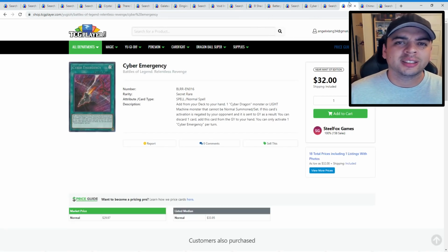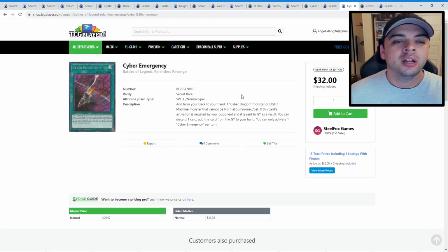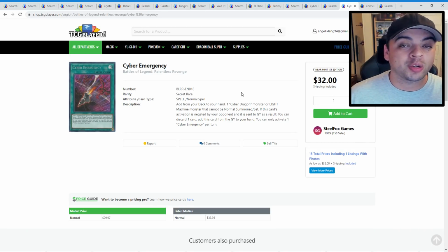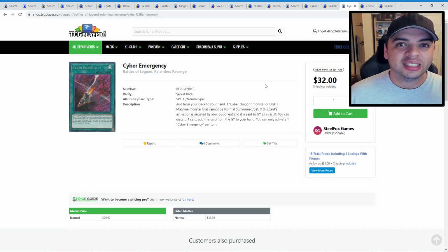Okay, Cyber Emergency. Remember how it used to be $20 coming out of Battle Legends, Red Legends Revenge? Konami's reprinted almost every Cyber Dragon card besides Nashor and Emergency, ideally. Emergency used to be $20. Price point shows the market price about $30, and real price point actually shows the card being roughly around $32 for a Cyber Dragon Emergency. You play 3 of these if you're looking to play Cyber Dragon Orcust. 3 Cyber Emergency. Don't ash it. It's just a bad idea, by the way.